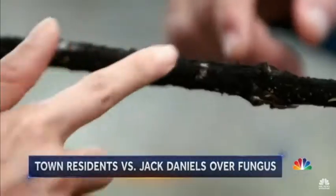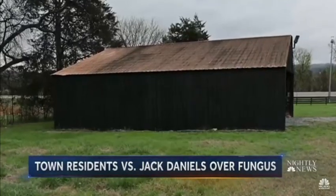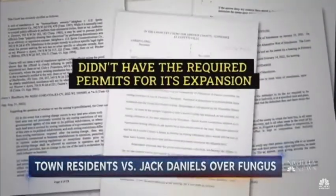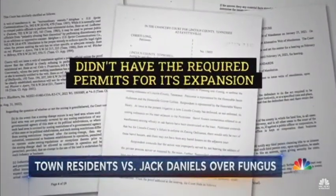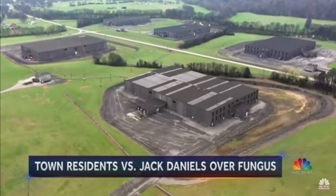Vanderbilt University professor Antonis Rakas is an expert on fungi. So we don't know of any patients that have ever acquired an infection with the whiskey fungus. I would add to that no clinical studies have been done. And some now are suing. Patrick and Christy Long are arguing Jack Daniel's didn't have the required permits for its expansion. Currently, there are 6 operational barrel houses, with 8 more in the works.